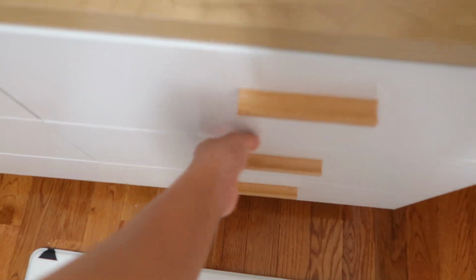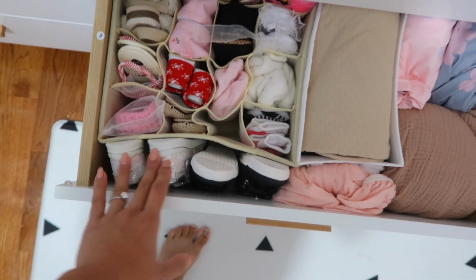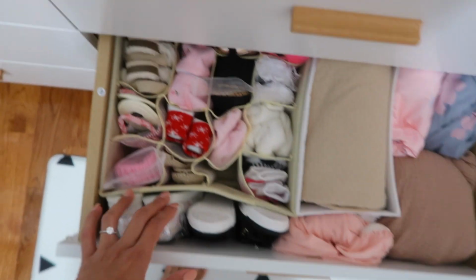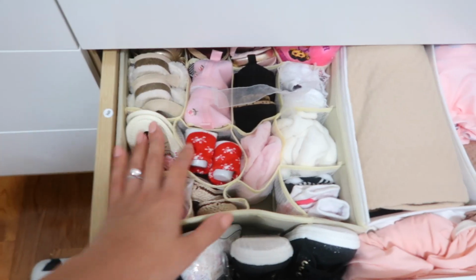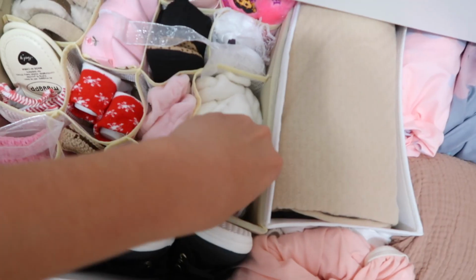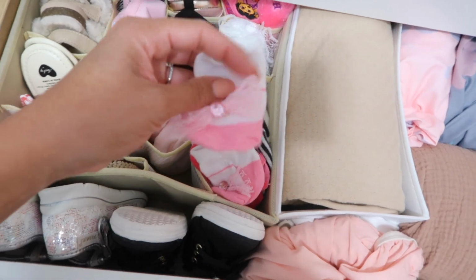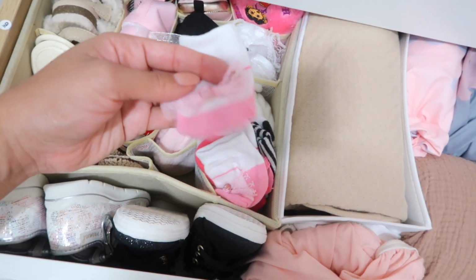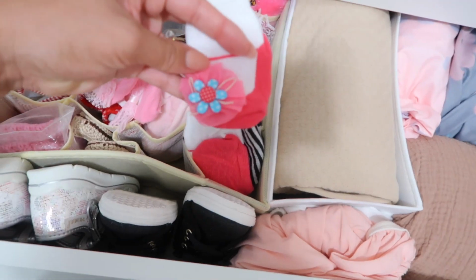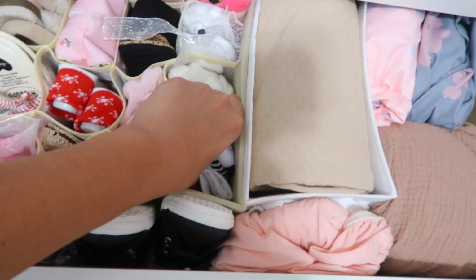So going back to this side on the second drawer. All the shoes that she has for now, these are big ones, these two, so she's not gonna use them for now. But all of these are like 3 to 6, I think. These are like little socks. These are not shoes. These ones I put all together because these are actually socks. But look, they have decorations. So I was like, these are trying to be shoes. So that's why I put them in the shoe rack and not the sock one.